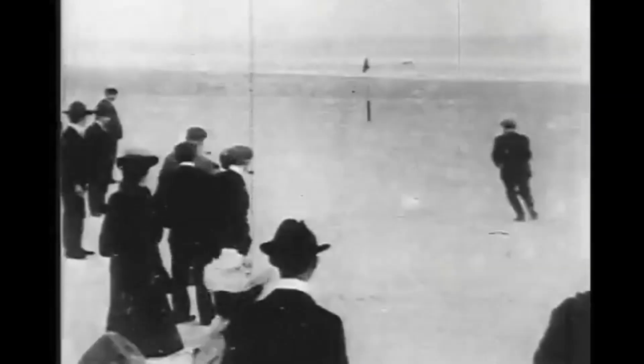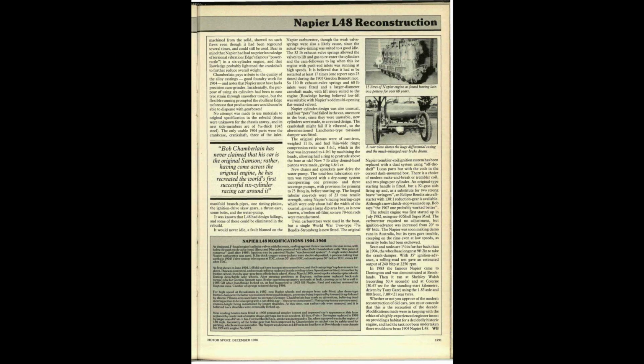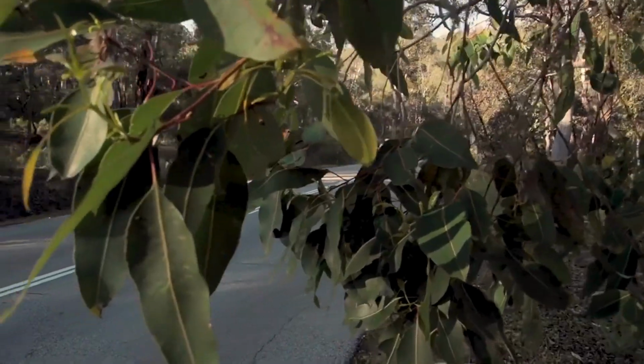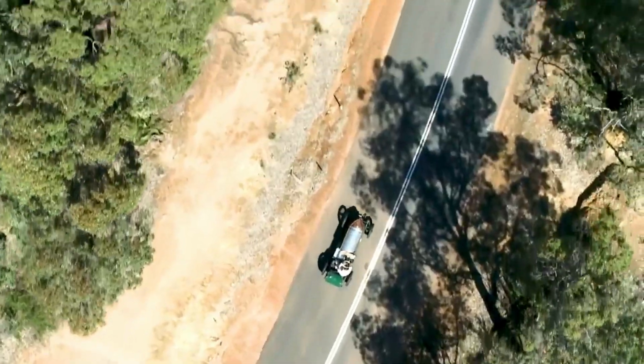Ormond Beach, or the birthplace of speed, in that same year, 1903, became the mecca for top speed inventors and drivers. This was in large part due to its hard-packed, smooth beachfront. The world-famous Napier L48 Samson, with its 15-liter, 90-horsepower inline 6, broke the world land speed record here. It went 104.6 miles an hour in 1905.